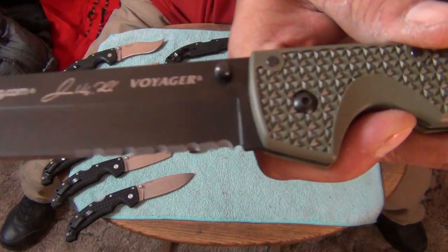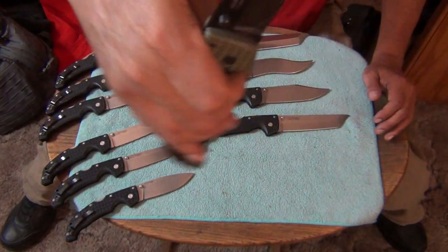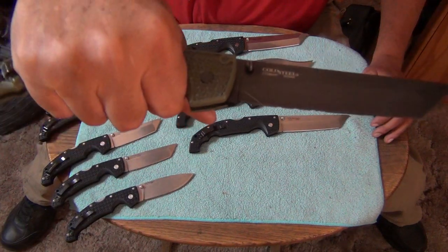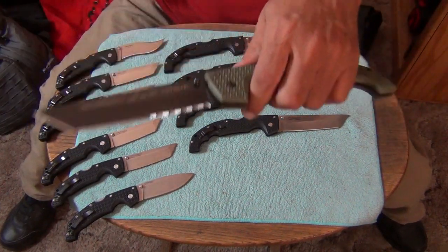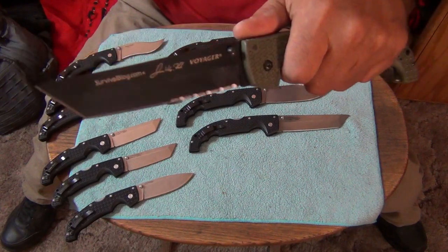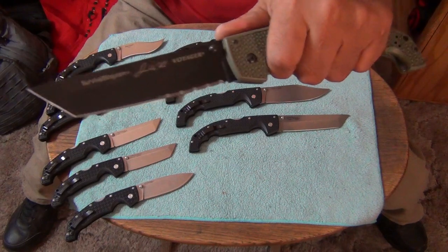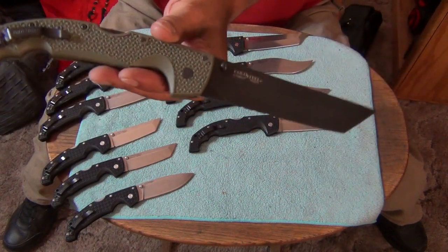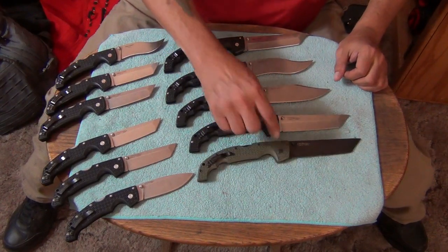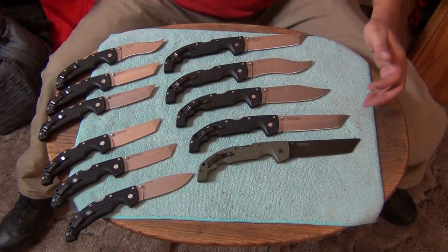This one had a 50-50 blade. This one's never been used either. This is a collector. I got this one just to collect, because I had to have it. I've always wanted to upgrade the materials on the Voyager, and this is the only time they upgraded the materials on the Voyagers, when they made collectible Voyagers. CTS-XHP and a Voyager. But that's not the only one.